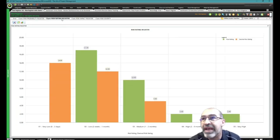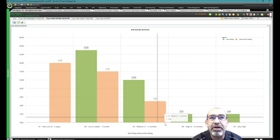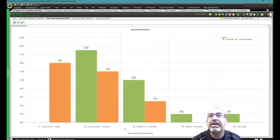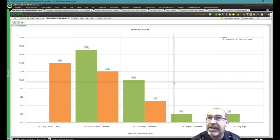Then, of course, also looking at very low to very, very high risks. How many of them are there, and over what periods of time are they currently lying inside of the statuses or these categories? So again, the risk rating register being available, and all these statistics have been set up initially right at the beginning of the project. So of course, the more risks are being reported and added to the actual risk register inside the grid in the front, the more this will change.